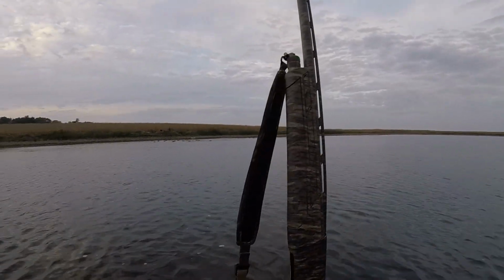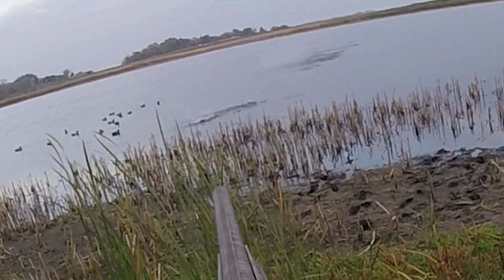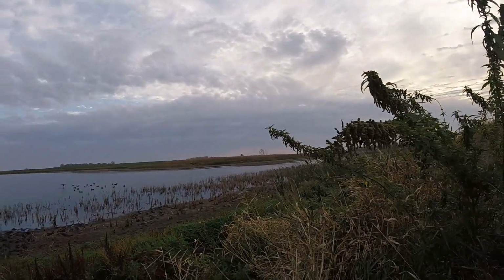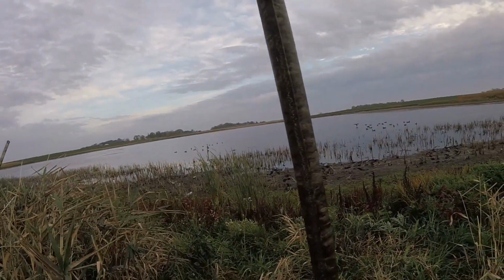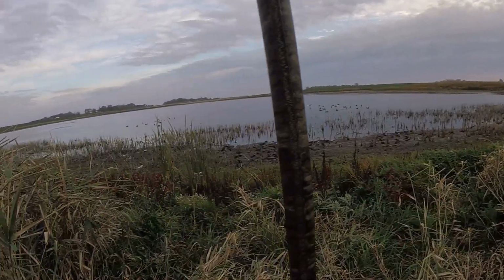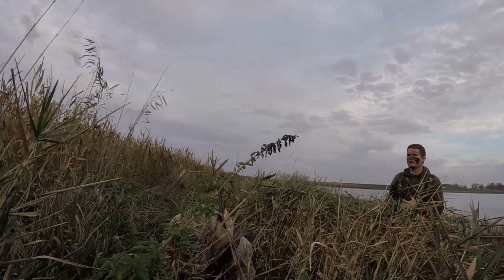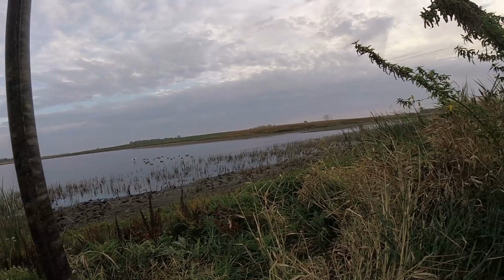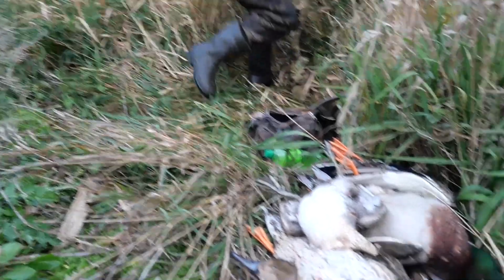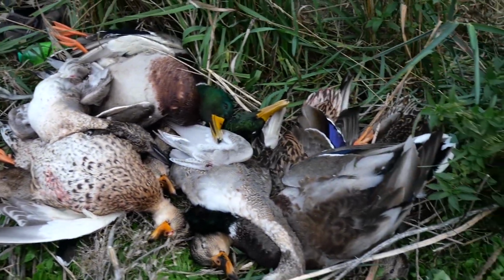The old Impala is doing me good today. Look at that kill hole. Told you. Alright, see what the mallards do. What you got? Chili? Green or blue? Blue. Starting to get a nice little pile here.